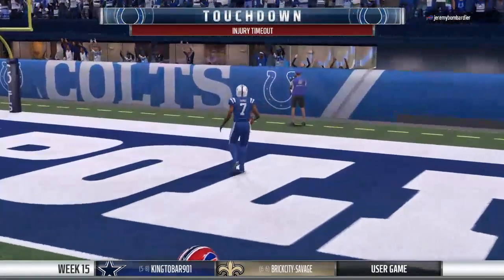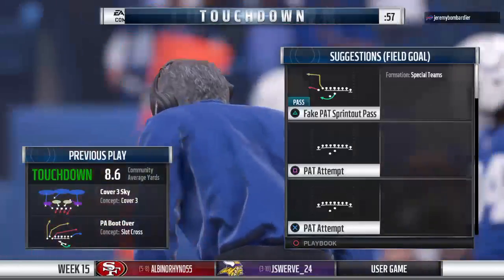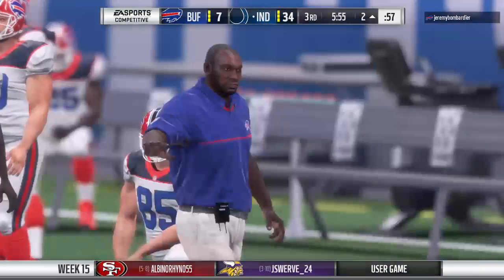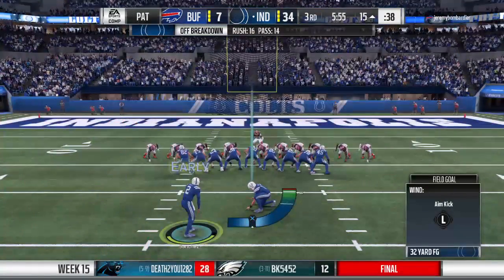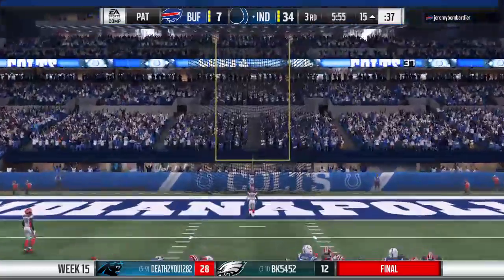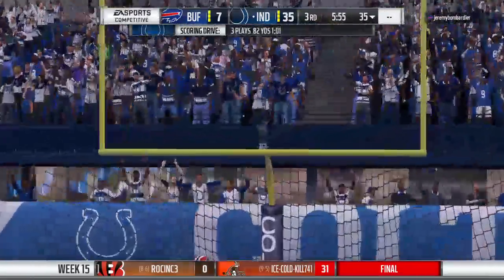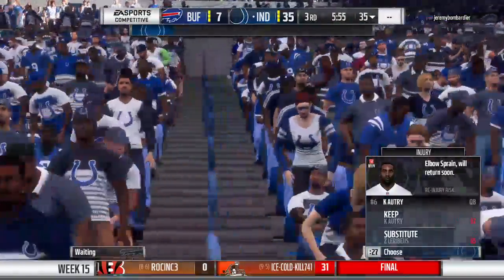Touchdown, Indianapolis. A big play there with touchdown number 2 in the game, and now 11 on the year. And the Colts add on to their lead. And he's been a busy man, 5 for 5 now as he knocks another one through to extend the lead.